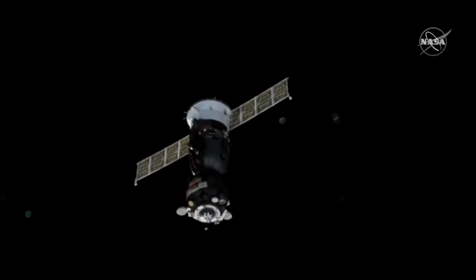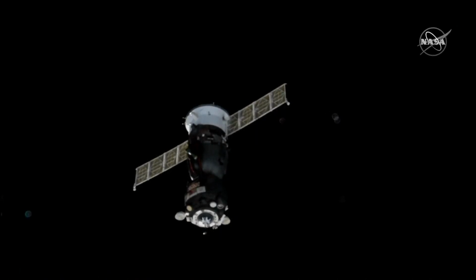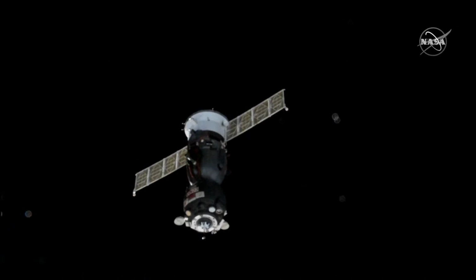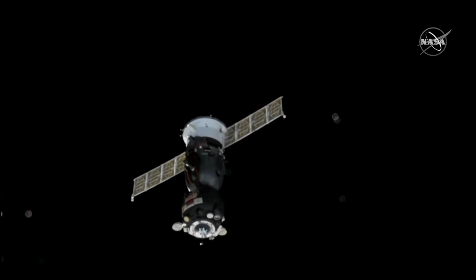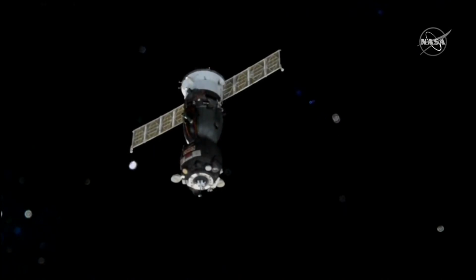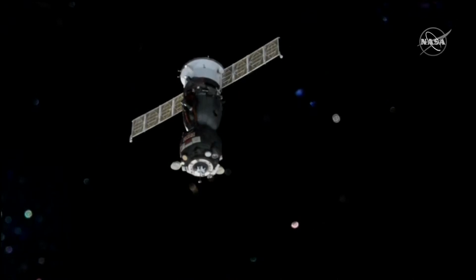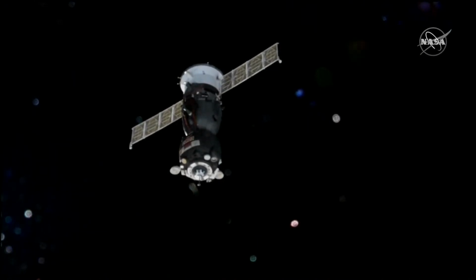We have reached the range. And the vehicle position is being updated. And the fly around is complete. And at this time, Russian flight controllers are assessing the alignment of the vehicle to the Poisk module docking port before the go is given for final approach and docking. Alignment confirmed, and the target is in the center of the periscope screen. Copy.